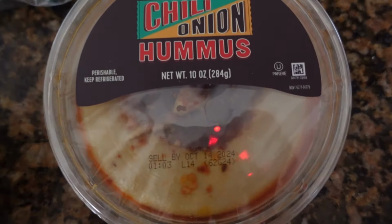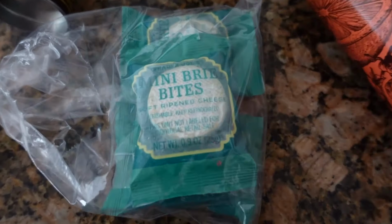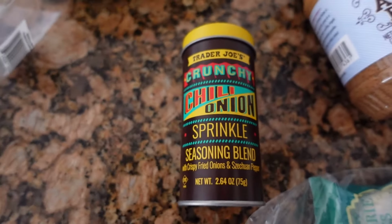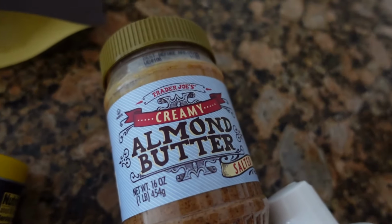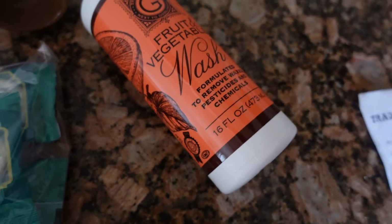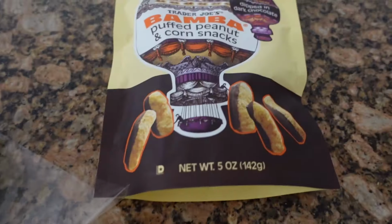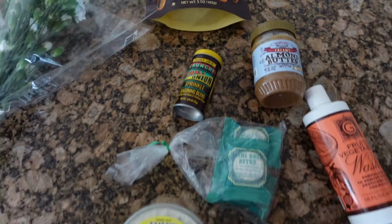They are the best. This chili onion hummus, I love. I just picked up some of that tzatziki. Mini brie bites, I love those. I wanted to try this chili onion sprinkle, some almond butter, and then the main reason I went was actually for this veggie wash, fruit and veggie wash. I always use it, and I ran out, so I got some more of that. And then the last thing that I got was just some of this chocolate-covered puffed peanut corn snack, the Bombas.